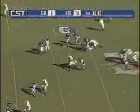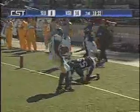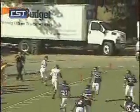And Mike Neville in at quarterback. Little option give to Jay Lucas, and Jay takes it in for the touchdown. Nice run by Jay. Mike Neville's added a little bit to our offense with that option game. I think Jay broke 3 tackles on this run.